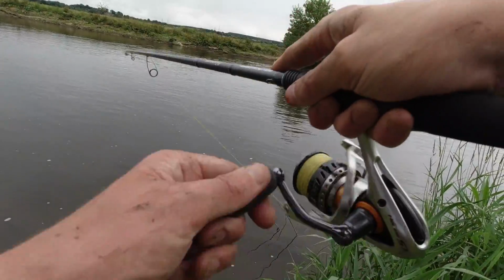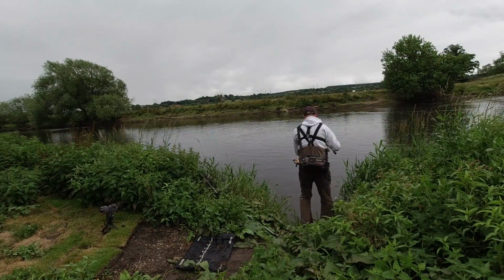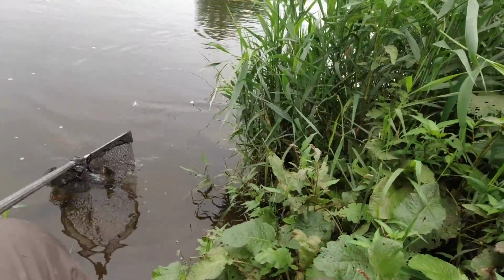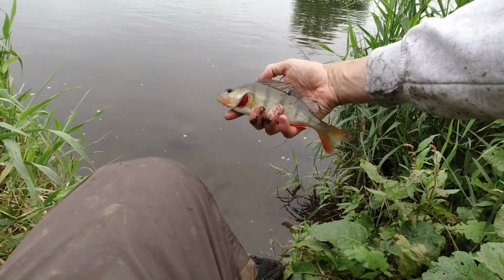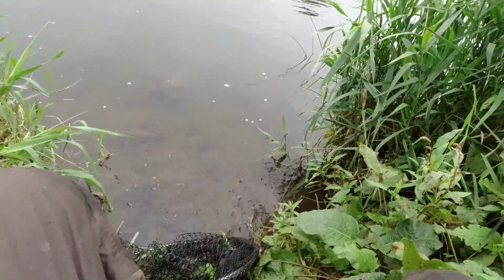Oh, there's a fish. That feels more like a perch. Yay, target species. Finally found a perch. There we go. Finally. So maybe not the specimen we're hoping for, but the target species at the very least. Ooh, let's get him back. There you go, buddy. Righty, up the inside edge.